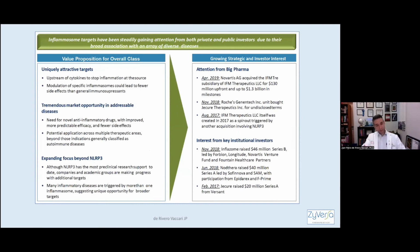As we had this chronic indication, attention was also being gathered on the financial side. A company called IFM Therapeutics had been formed in August 2017, targeting, and still targeting, the NLRP3 inflammasome. Then Roche and Genentech bought another company, for undisclosed terms, that was also focusing on the inflammasome. And then Novartis acquired a subsidiary of IFM Therapeutics for $130 million upfront and $1.3 billion in milestones for their program targeting the NLRP3 inflammasome. As this happened, Jecure Therapeutics also raised $20 million in a Series A, Notera $40 million, and Inflazome raised $46 million in Series B.